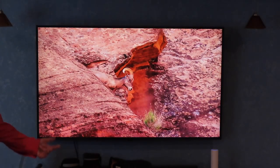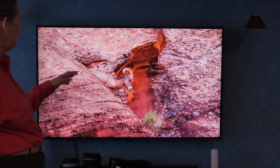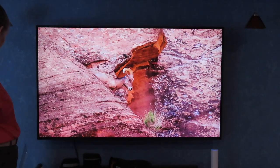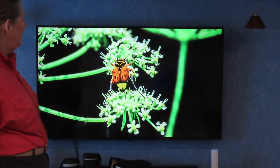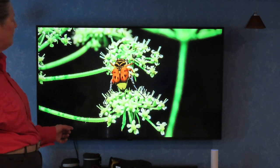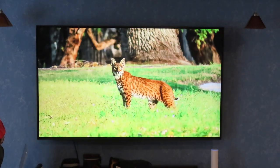And then getting to the types of photos that I love taking. This is a bighorn sheep in Glen Canyon National Recreation Area. And so I take, you know, big animals, little animals. I don't really remember where this one was, but just a little bug. I don't even know what kind of bug that is, but just wonderful.